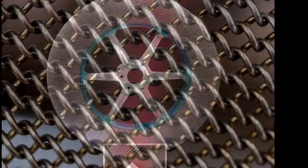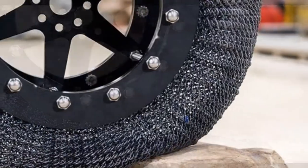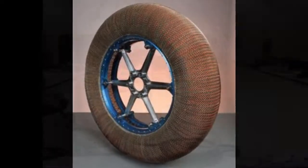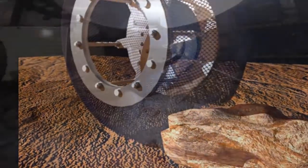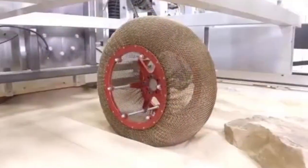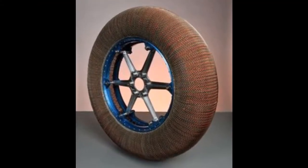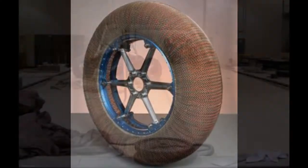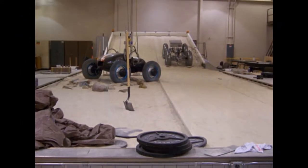As a result, the new wheels boast some impressive stats. They can bear nearly 10 times the weight of Curiosity's wheels, function between -202 and 194 degrees Fahrenheit, -130 and 90 degrees Celsius, have better grip over rocks and sand, and can climb slopes about 23% steeper.